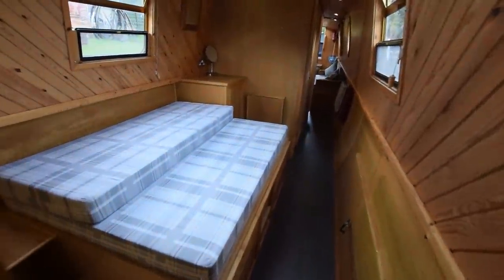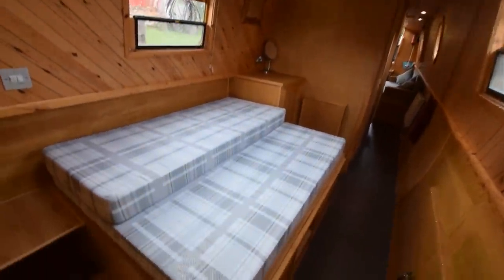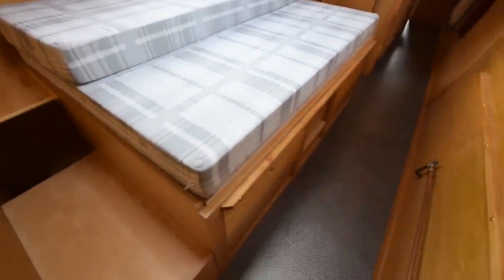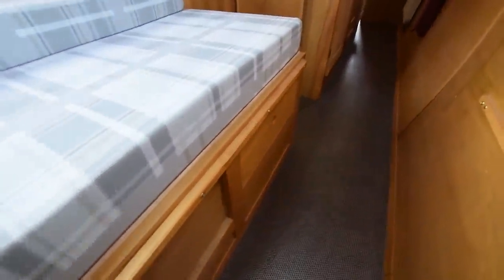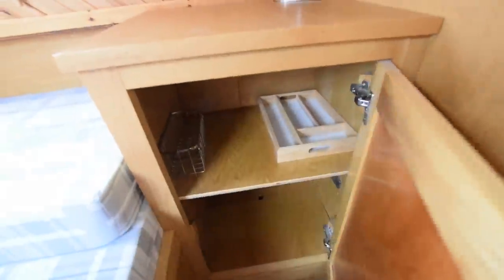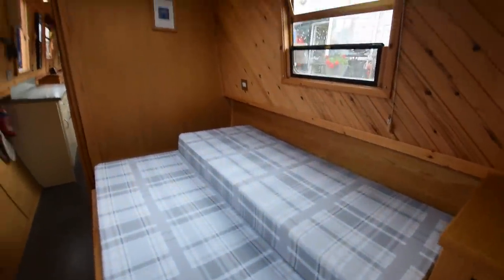Bedroom's next. This used to be a linear bed, but the current owner's modified it into a cross bed. It's king size, 6'2" long, 5 feet wide. Storage underneath. So there's a board under the mattress that just slots in the gap at the feet end there, and you just flip the mattress back over. Super easy to erect. Good sized locker next to the bed there, and a table there for computers or drinks or books or whatever.